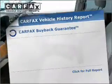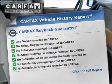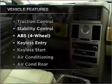Heated seats are a desirable comfort feature. Know the history on this ride and greatly reduce your buying risk with the included Carfax Vehicle History Report. Plus, enjoy these notable features that are included in this vehicle. Air conditioning, power door locks, power windows, power steering, cruise control, an AM/FM stereo, an adjustable tilt steering wheel.